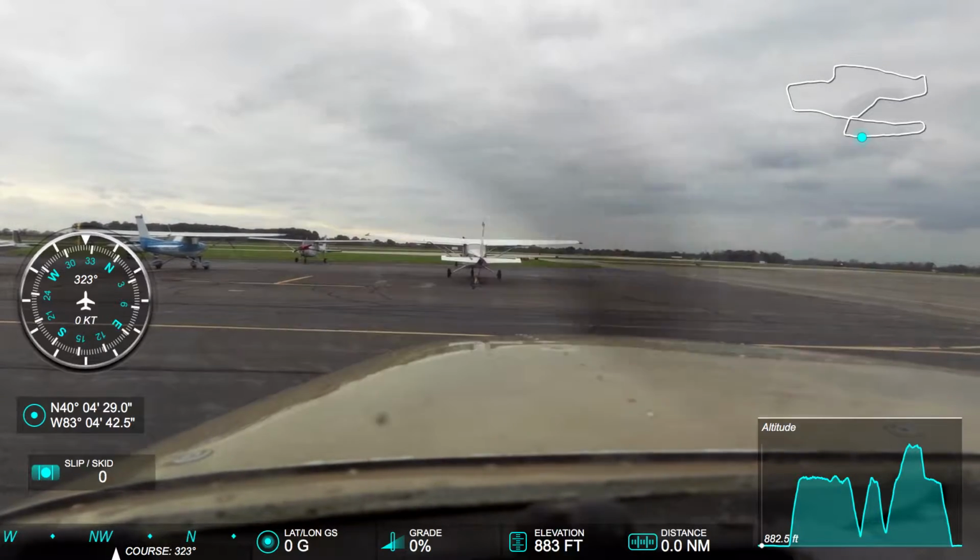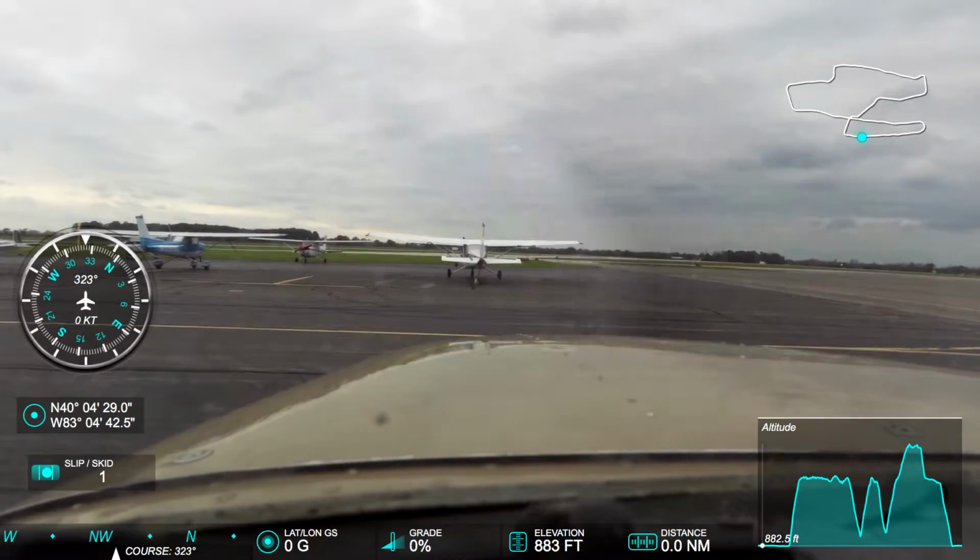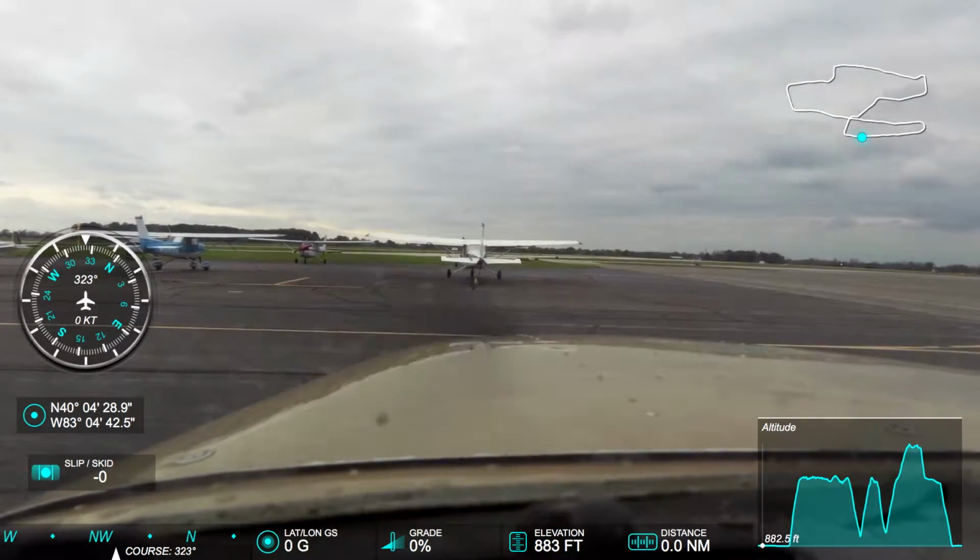You want to pick up the winds. Information Juliet 2053 Zulu. Wind 320 at 13, visibility 10, skies broken 3,300. Overcast 4,000. What was it? 06 and then 01. Okay.